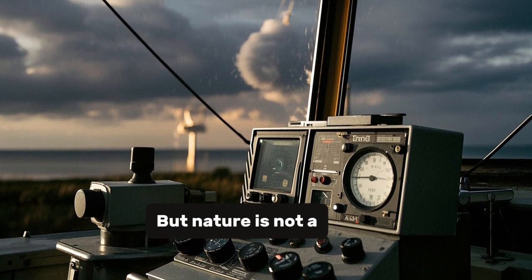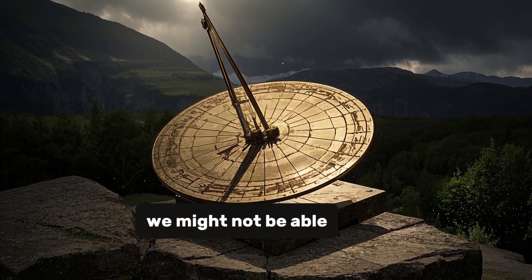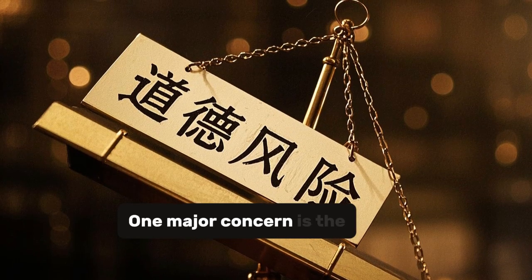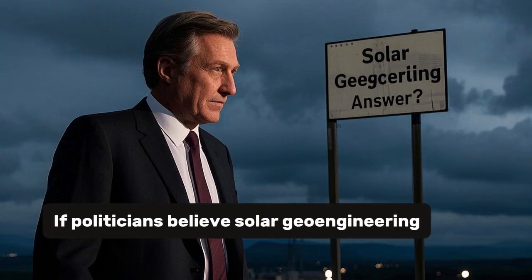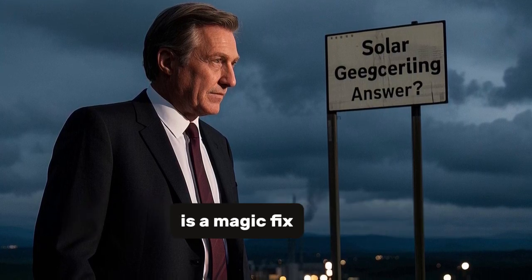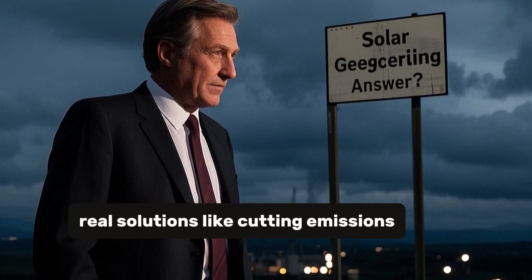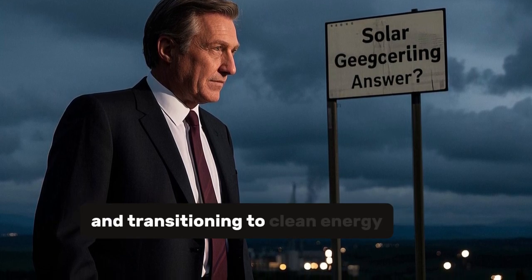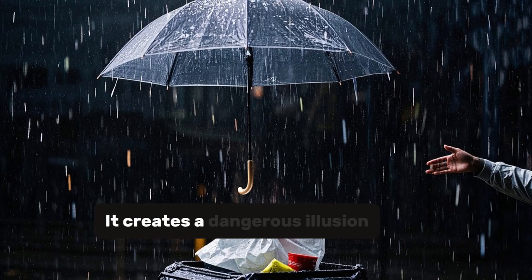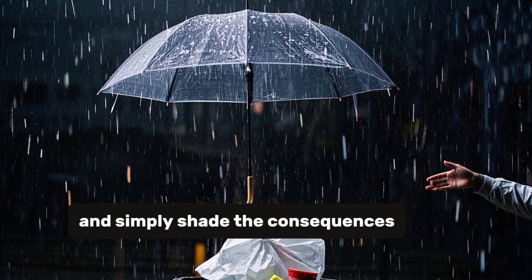But nature is not a thermostat. Once we start messing with the sun, we might not be able to stop. One major concern is the moral hazard problem. If politicians believe solar geoengineering is a magic fix, they may delay or abandon real solutions like cutting emissions and transitioning to clean energy. It creates a dangerous illusion that we can keep polluting and simply shade the consequences.